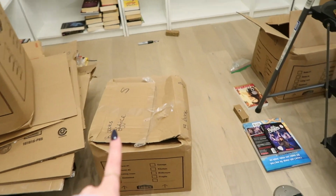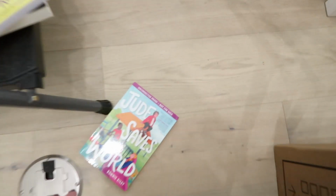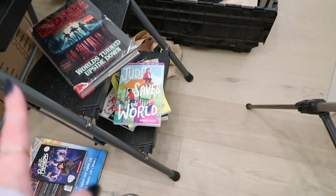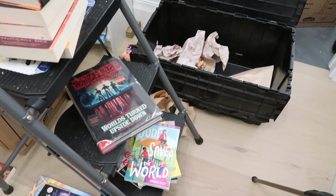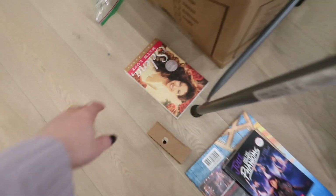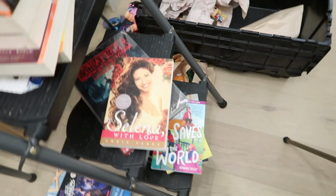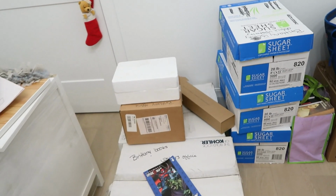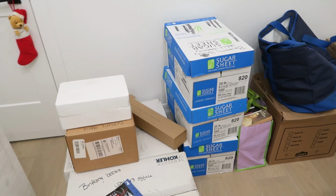I'm about to go through this box. I've got a small pile of unhauls, just a couple of arcs that I read that I don't need, either because I have a finished copy or because I didn't love them enough to keep a physical copy. Then I've got a book that's going to go into my bedroom, along with this one, to go with my music stuff or my movies. And then these are going to go on my childhood bookshelf, which you guys will see in a separate video, because I don't even have that bookshelf built yet.